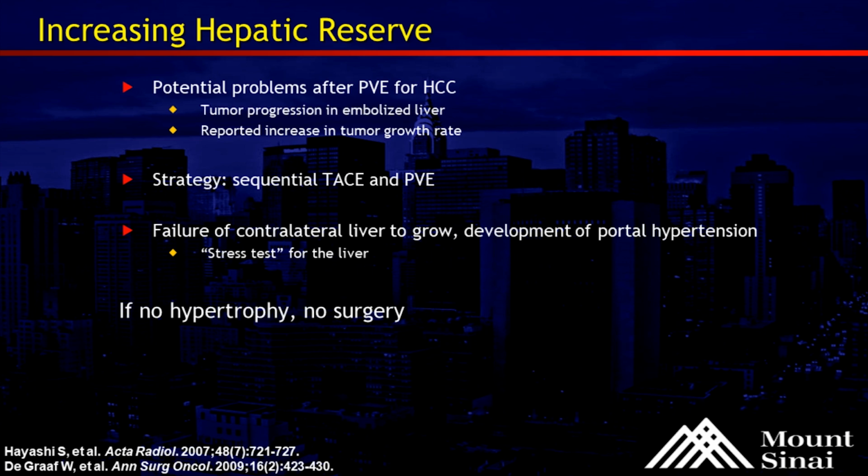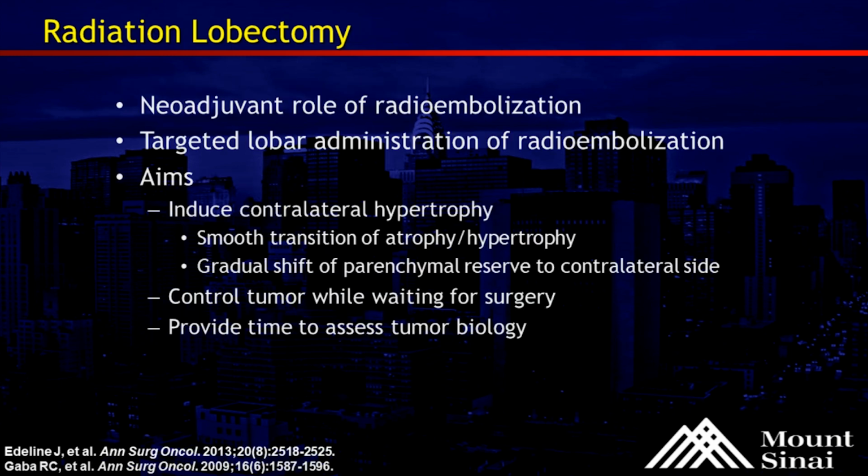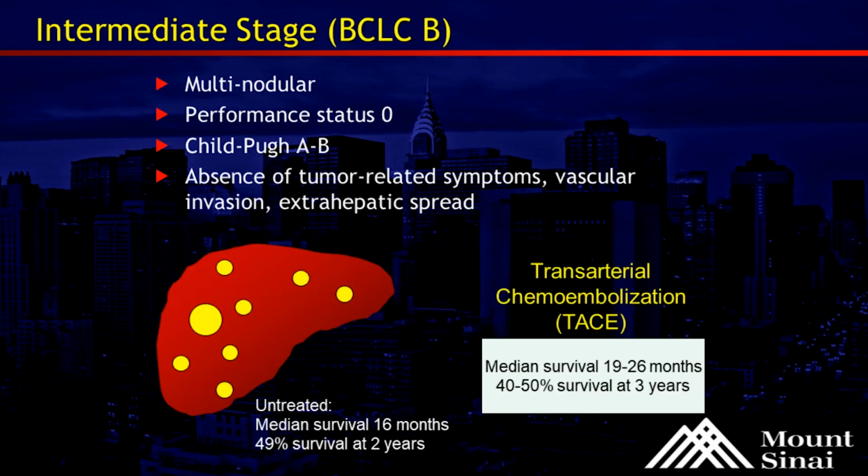And so we use radioembolization in a lobar distribution called radiation lobectomy, and it's really threefold that we do that. It's as a neoadjuvant therapy for the tumor. It's to induce contralateral hypertrophy, and then there's a 3-month period that we wait, and we're really assessing the tumor biology at that time while treating the tumor and inducing contralateral lobe hypertrophy.